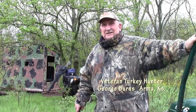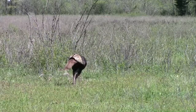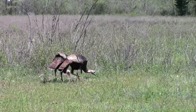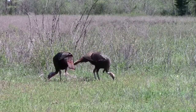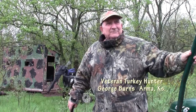So you got a few jakes right off? Yeah, 2 jakes come in. They stayed out there for quite a while. Then the 2 hens left. They come in from over to our left, but they went back down this way. Then the jakes stayed out there for quite a while, and then they went off, circled clear around, and come back in over here behind us. We watched them for a long time.